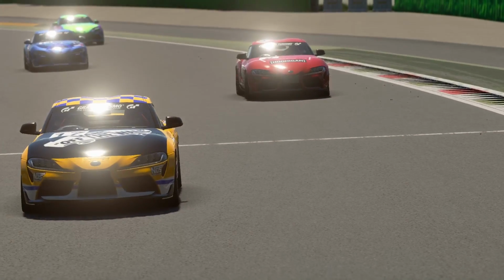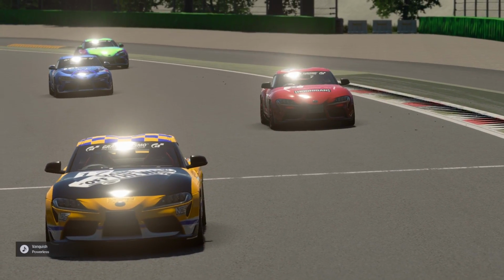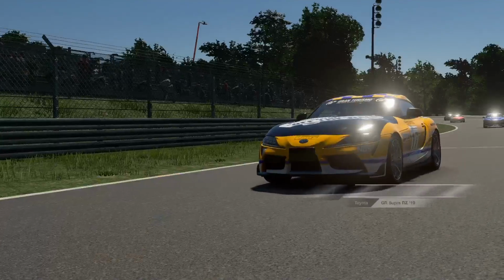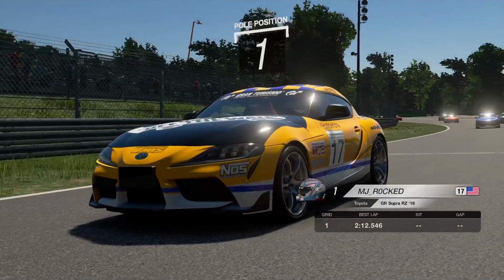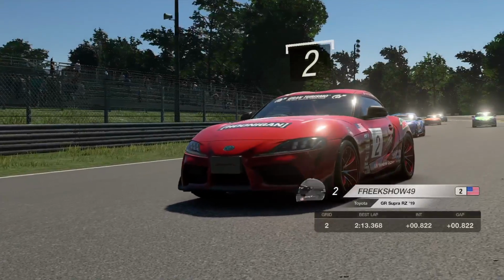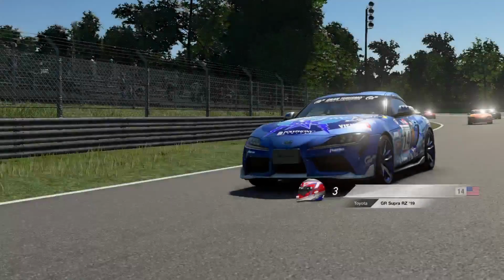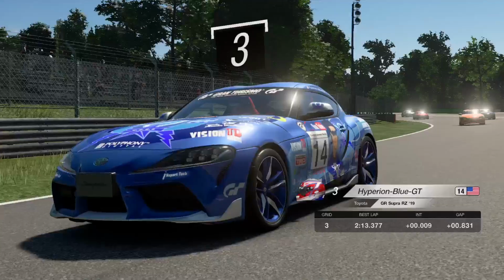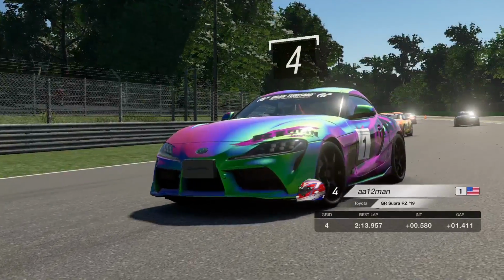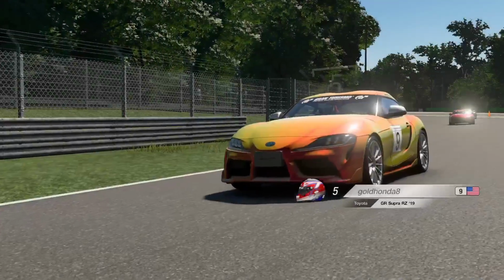Alright, looks like round 11 of the GR Super GT Cup is now racing at Autodromo Nazionale Monza. So here we go to meet the drivers. First up is MJ Rock with the Toyota Supra in a custom livery. Second place is Freak Show 49 with the same Supra livery. Third place is myself with a UDRS Supra racing variant. Fourth place is AA12 Man with a nice color shift style of the Supra.